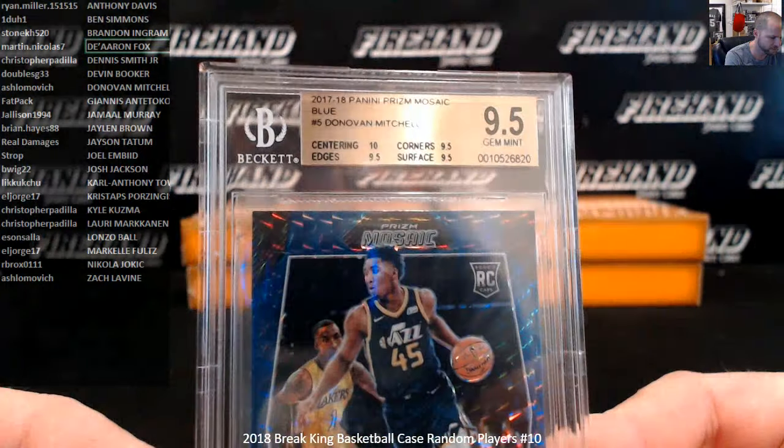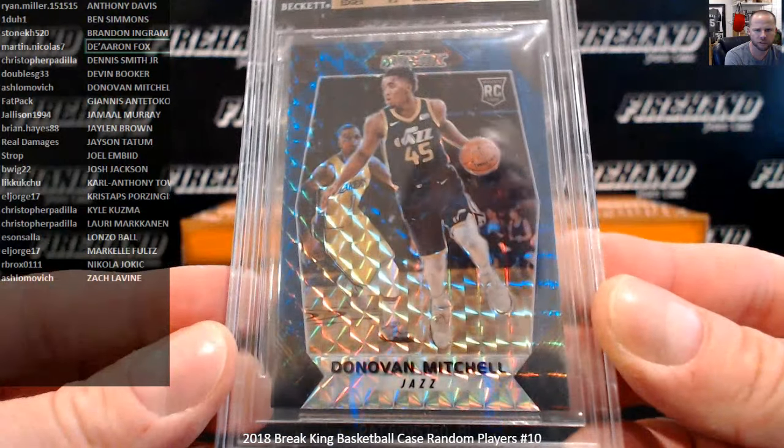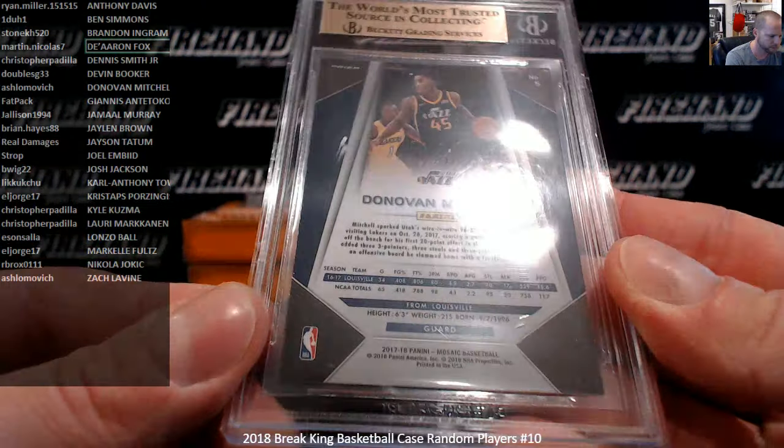Prism Mosaic Blue, Donovan Mitchell. Donovan Mitchell going to A. Shlomovich. Blue is not numbered.